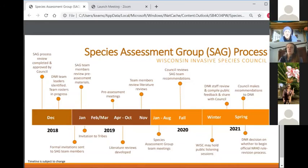So if you have a particular species that you're concerned about, and you have not yet brought it to the attention of any of these species assessment group leaders, absolutely do it as soon as possible. And if you're hoping it will get regulated right away, it's not going to happen right away. It'll be a few years.